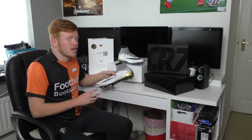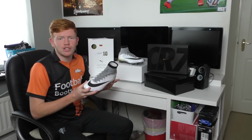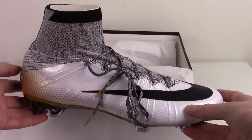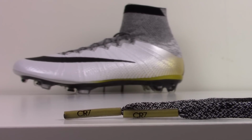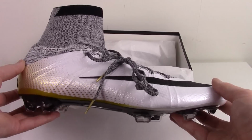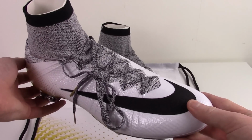And so the fourth and final pair in my collection is of course another Nike Mercurial Superfly 4, but this time we've got it in the CL7 324K gold colourway. Now the boot was released exclusively on the Nike football app in January of this year, and it was made to commemorate Cristiano Ronaldo breaking the club's record for scoring 324 goals, I think.